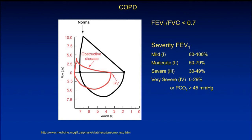So the sine qua non, the diagnostic criteria, the hallmark that's going to tell you if your patient definitely has COPD is this ratio of the FEV1 divided by the FVC. And that's the core criteria for the GOLD guidelines: FEV1 divided by FVC of less than 0.7. Basically what it's saying there is that you cannot blow out more than 70% of the air that you can blow out in the first second. Okay, if you cannot blow out more than 70% of the air that you can blow out totally in that first second, you've got obstructive lung disease.